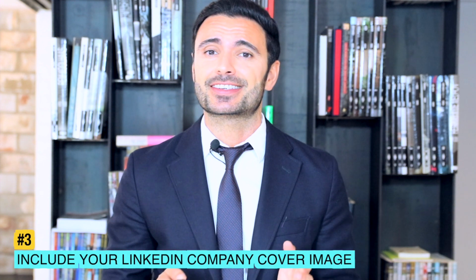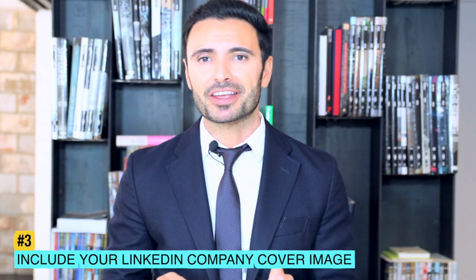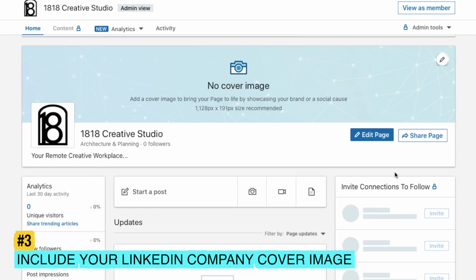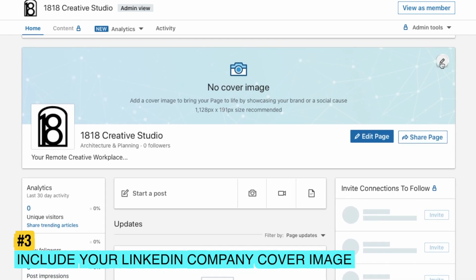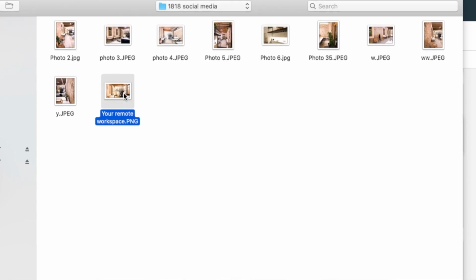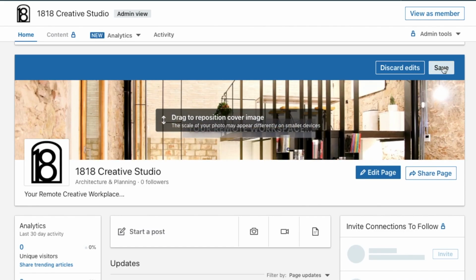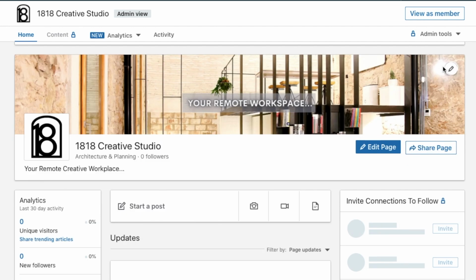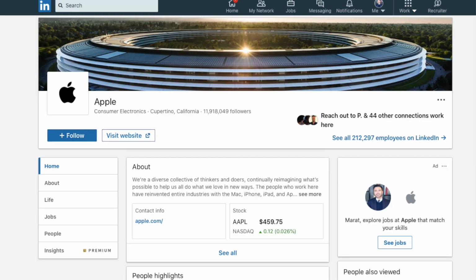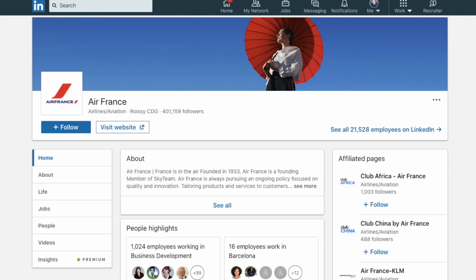Once your company page is created, we will proceed to step number 3, including a company cover banner. Adding a cover image will engage visitors to check out your page. This large image, 1128 by 191 pixels, will be displayed at the top of your page, quite similar to a cover photo on your Facebook page. Many brands upload another adapted version of their logo or their latest marketing or advertising campaign graphics.